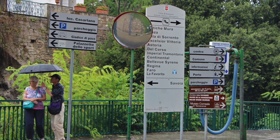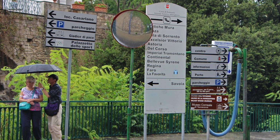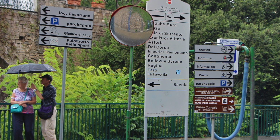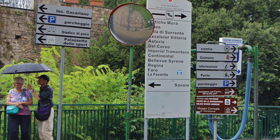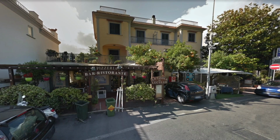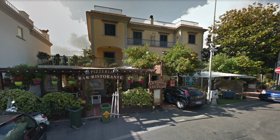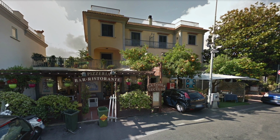By the time the rain stopped, it was too late to walk to the main part of Sorrento, so we returned to the furniture making factory where we met the rest of our tour group. Later, we were all taken to dinner at this restaurant that TripAdvisor rates as the best in Sorrento.